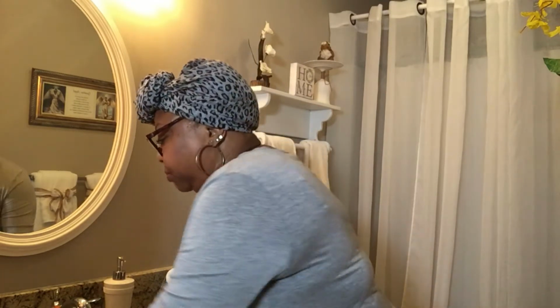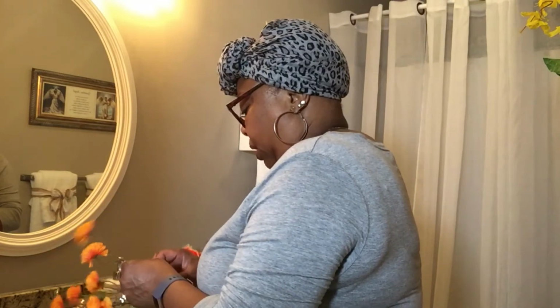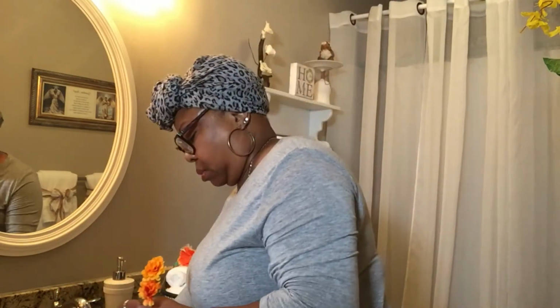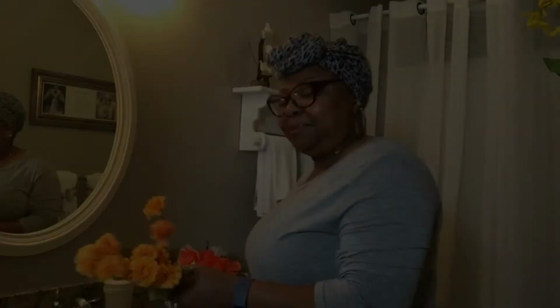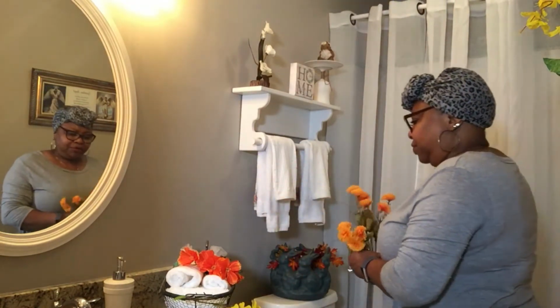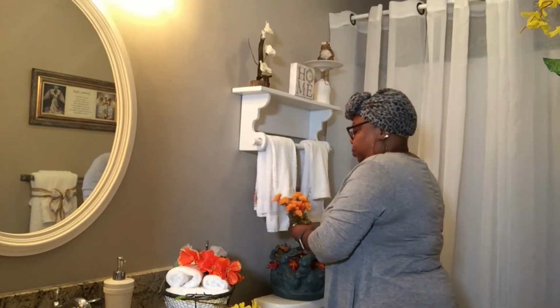So, I like to leave this bathroom so that it's useful when guests come, and not overly decorated so they feel uncomfortable. Have you ever had that happen? Someone comes to your house and they say, "Oh, I didn't want to use it." It always makes me feel like, well, why? It's for you. So I try not to overdo.